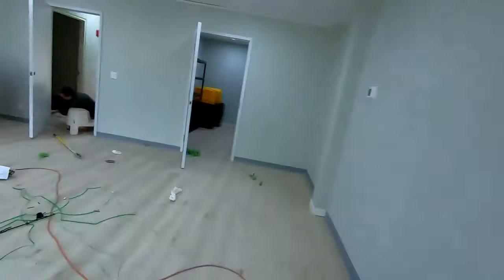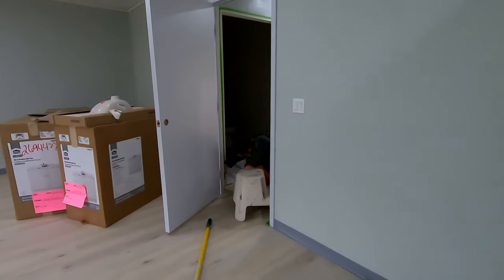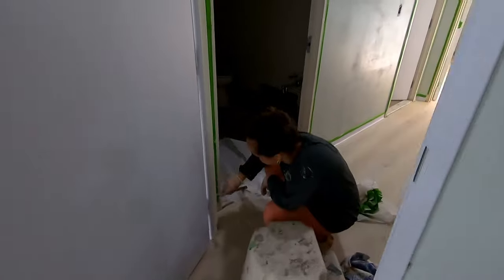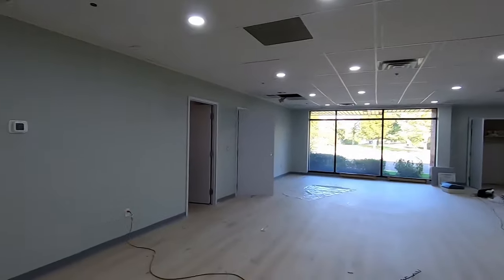There's Michelle making magic happen. Got storage, prepped for storage. Everything nice and clean. Hello. How are you, baby? I'm good. Michelle is painting the makeup room. Well, the ballroom looks nice and clean.